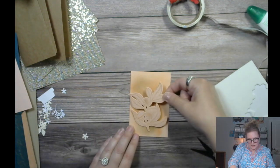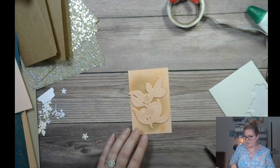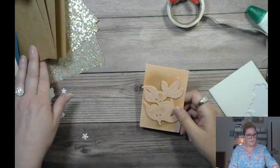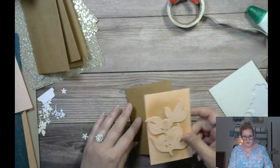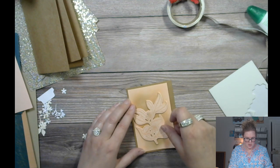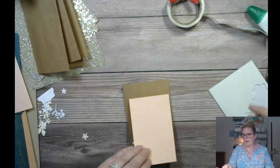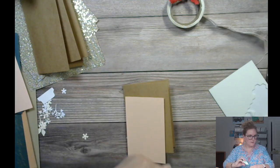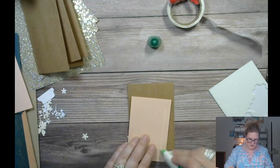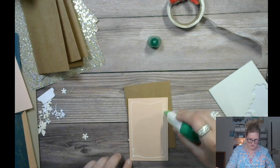All right, here we go. Put that down. Love that. Okay, so there's that. We're going to add this to the card. I'm going to offset that a little bit and glue this down flat. Okay.